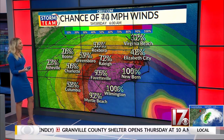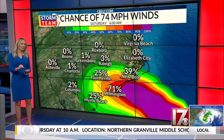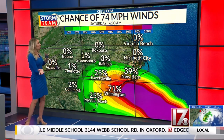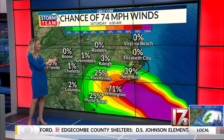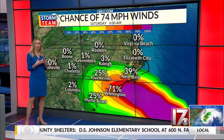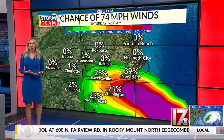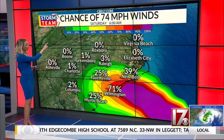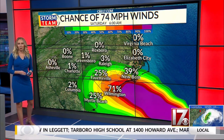Now, you may be wondering if you'll see hurricane force wind gusts in your neighborhood, and that chance is a lot lower, especially in the triangle and as you head away from the triangle north and west. But in the Sandhills, we still have at least a 25 to 30% chance that we will see hurricane force wind gusts, and that's why we've been talking about a higher chance to see power outages in that area. So we are going to have to watch for that, and this is the chance to see those hurricane force wind gusts through Saturday at 6 o'clock in the morning.